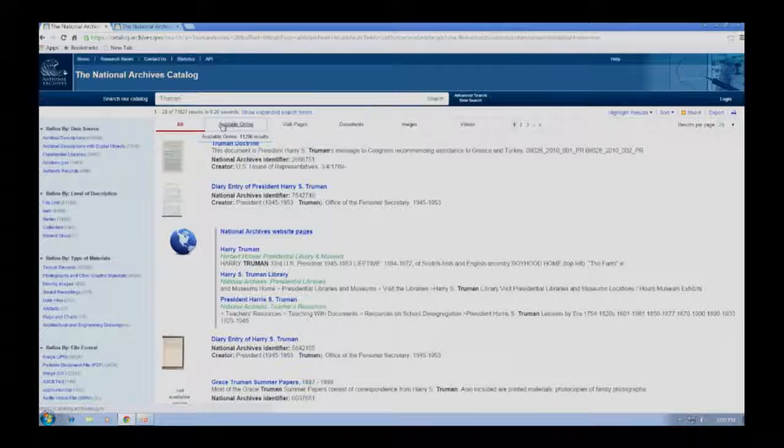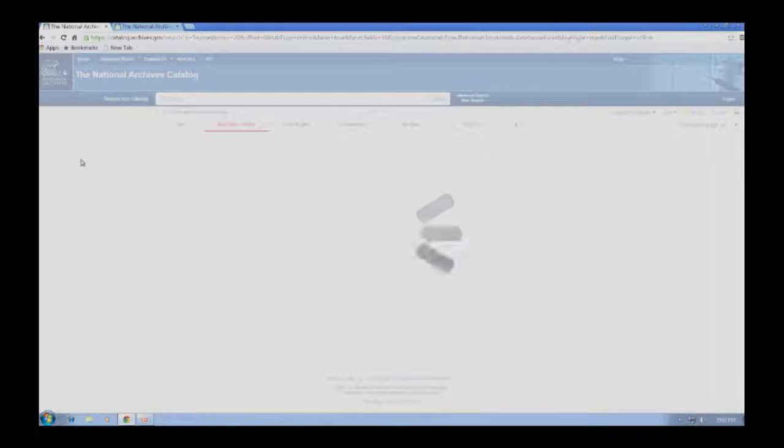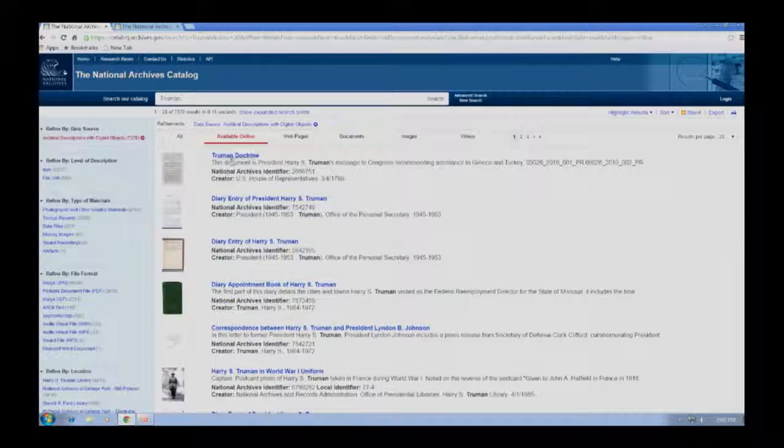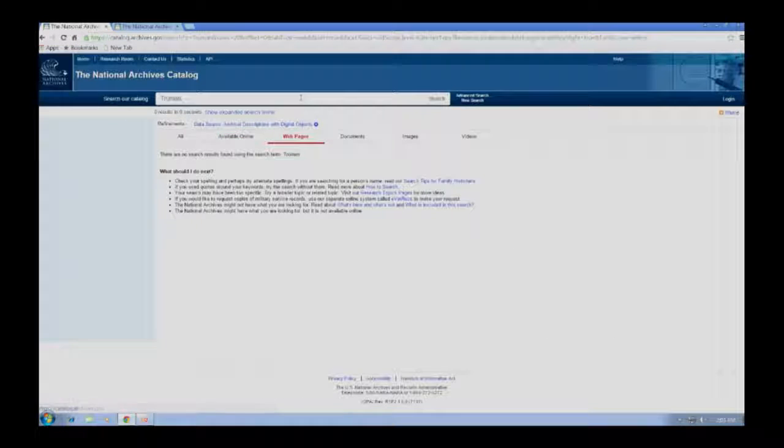Available online brings back digitized records. So at the moment, there's actually a known glitch where web pages are showing up in available online. So that's what these little globes are here. But in a future release, those web pages will be removed and available online will look just like this, and it'll just be digitally available records, all record types. It'll be textual records, videos, audio, photographs, any type of record that could be digitally available. Web pages is just web pages.